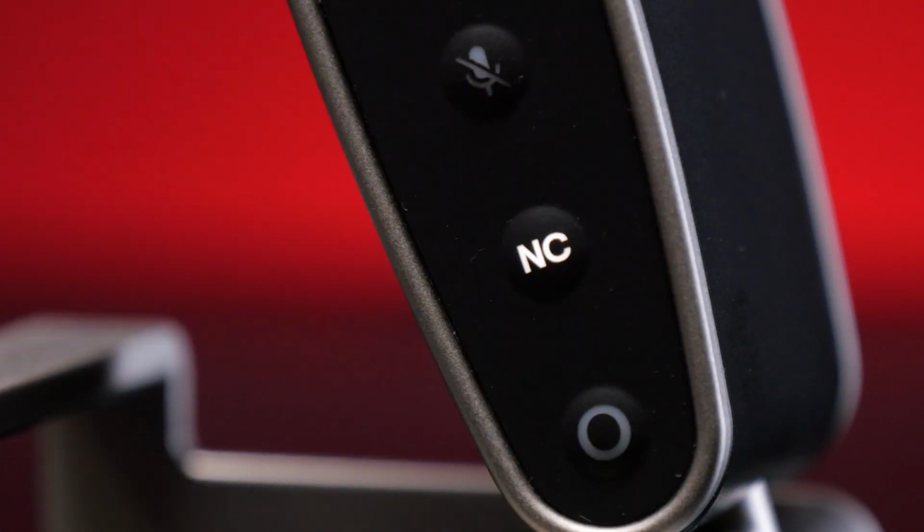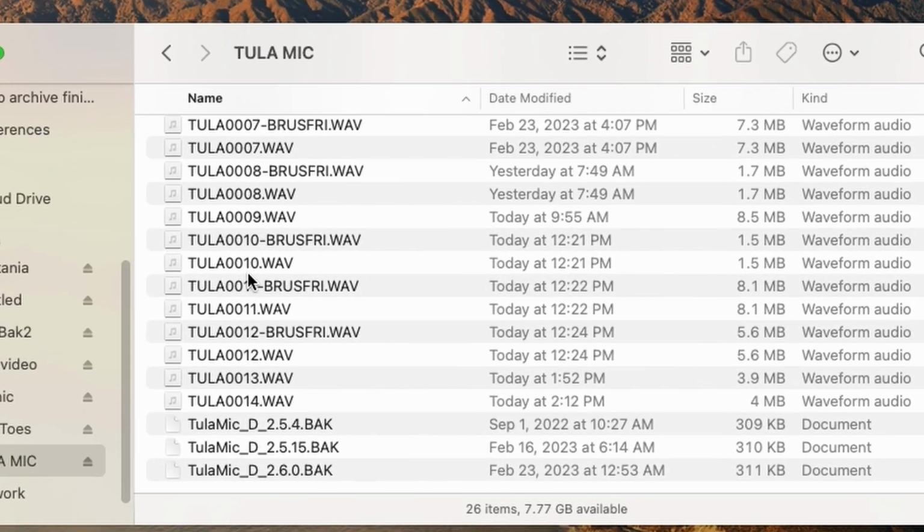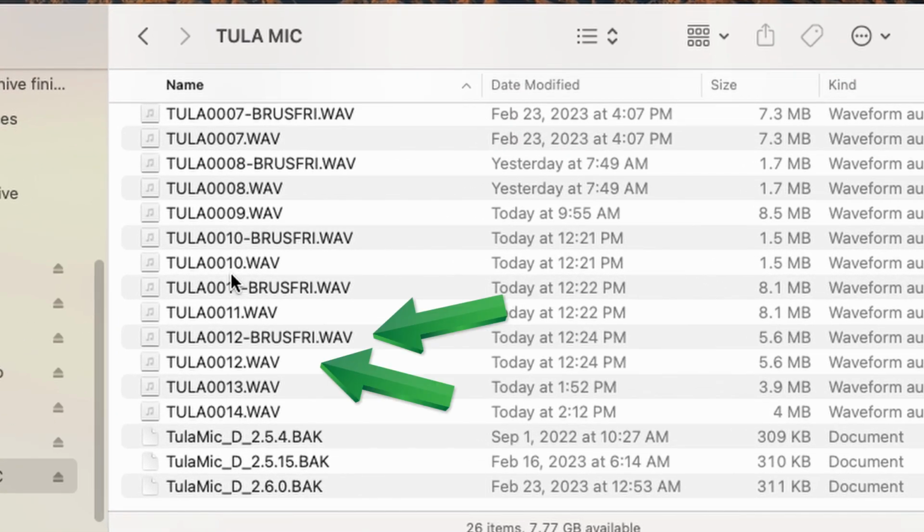And so Tula has made the decision to be a little bit more gentle in the amount of noise reduction and err on the side of preserving the quality of your audio. If you're using the Tula as a USB microphone, you can turn on noise canceling and it will do it in real time. If you're recording internally, what it will do is it will record a normal file and it will record a separate noise canceled file too. So if you don't like the noise canceling file, you can just use the normal one.